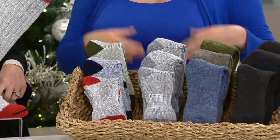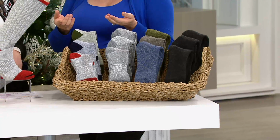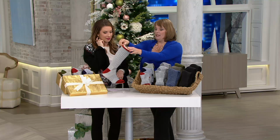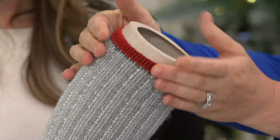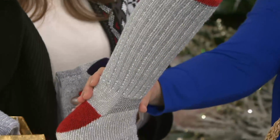I'd love to show you that these socks stay up and stay in place. Once you put them on, they don't ride down in your shoe. Here you can see this comfortable welt top. This helps the sock to stay in place without riding down in your boot. Then we have this gorgeous ribbed body, and right here at the ankle bend we've removed the bulk.